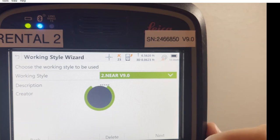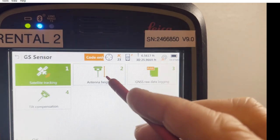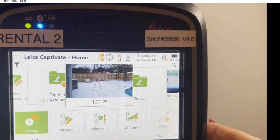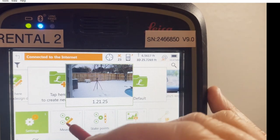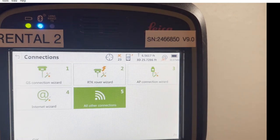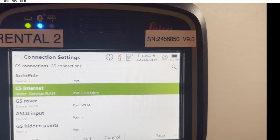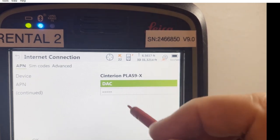So once again, we'll make sure the settings on the NEAR are correct as well. Okay, so once again, Settings, GS, Satellite, page over to Advanced, and all that's the same. That's good. And let's just take a quick look. Right now we're using a DAC SIM card. It says connected to the internet. So under Settings, Connections, all the connections, and we'll page over to the first tab, CS Internet, and the modem is activated. If I hit Control, the new APN for the DAC card, the DAC can hop on AT&T, Verizon, and T-Mobile, and the APN is DAC, capital DAC.